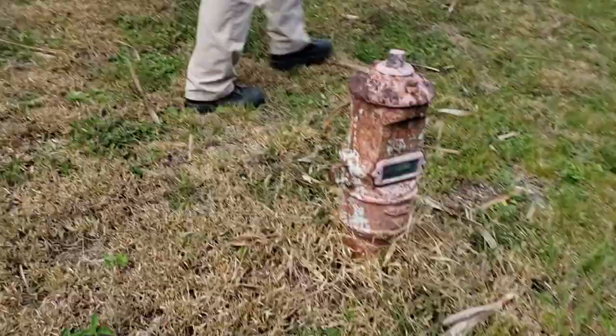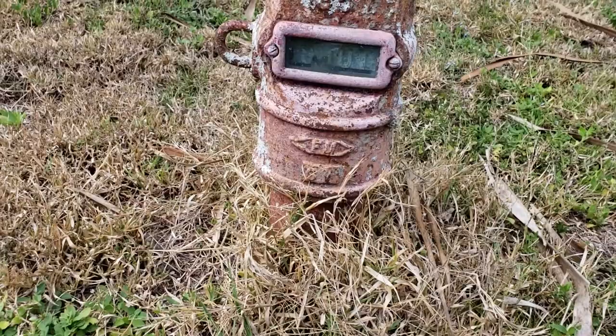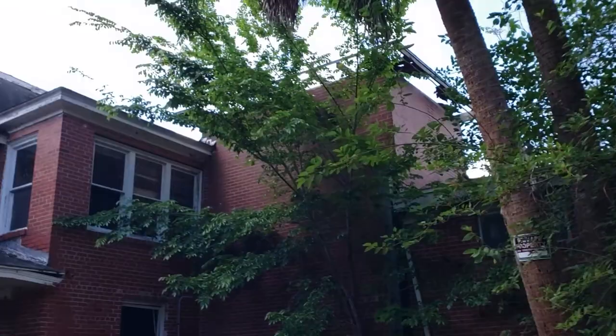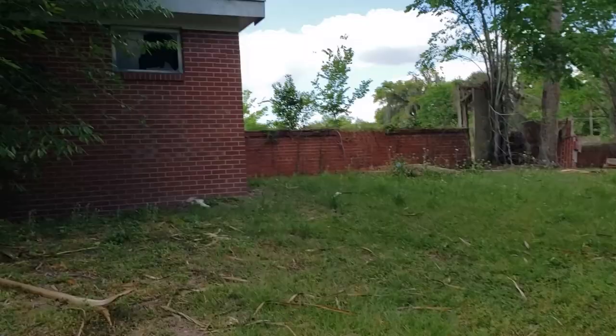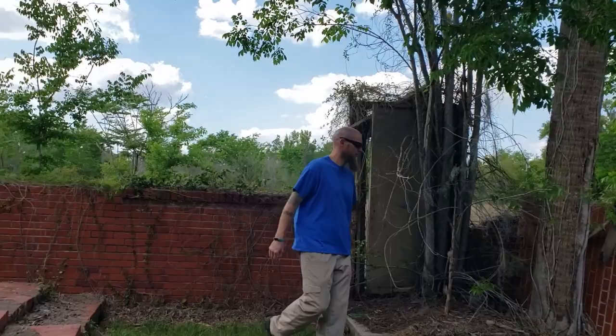Look at this. This is cool. It's like an old meter. Huh. 1957. Why is there, it must have been another building on it. Did a building burn down or something? Why is there a door to nothing?